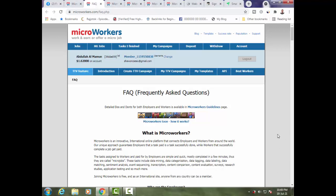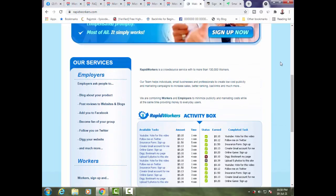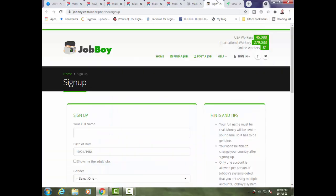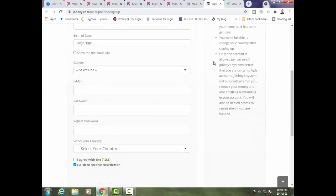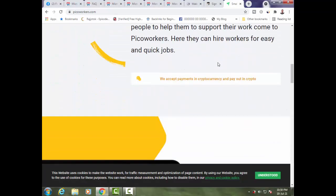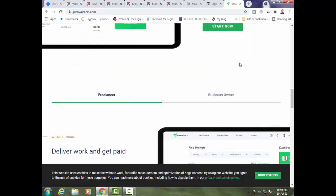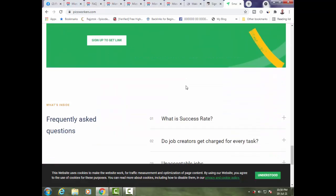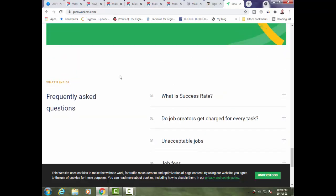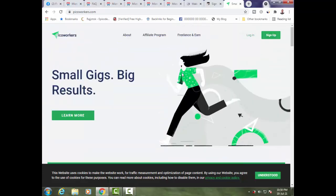Now I will introduce you to some other sites like microworkers, where similar jobs are available, which is rapid workers. Those sites have similar types of jobs as Microworkers, jobboy.com. Those are the similar types of sites. Picoworkers, their payment method is cryptocurrency, and they also support PayPal. This marketplace is available all over the world. You can do jobs from anywhere you live.